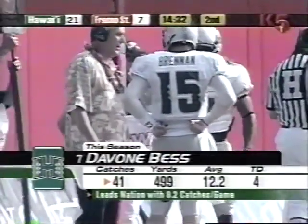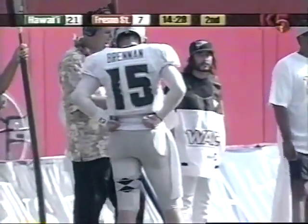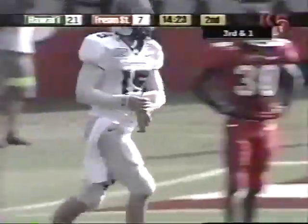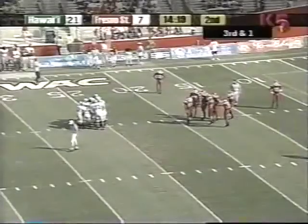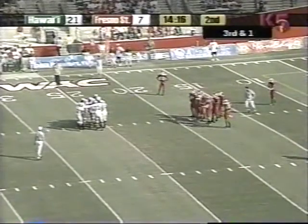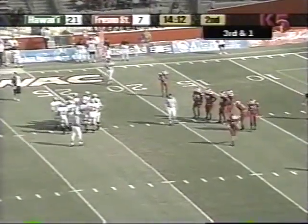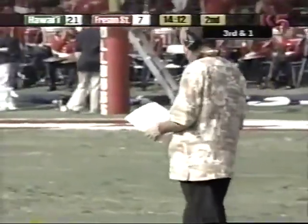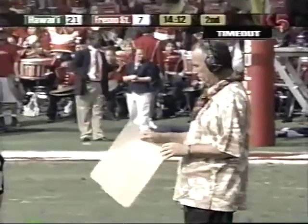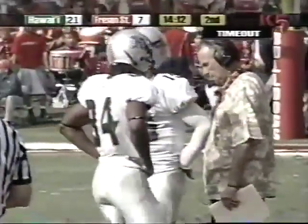Gain of 8. It will be third down and 1 for Hawaii. And they are on the edge of the red zone. Hawaii 1 for 2 on third downs. June wanted a timeout. I think he got it. He did. And Hawaii does call a timeout just into the second period. First charged timeout of the first half. 14-12 left to play in the half.